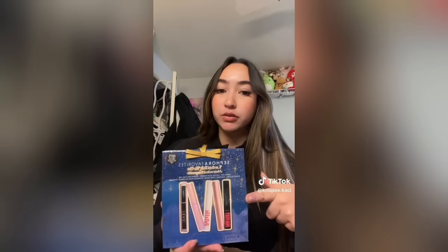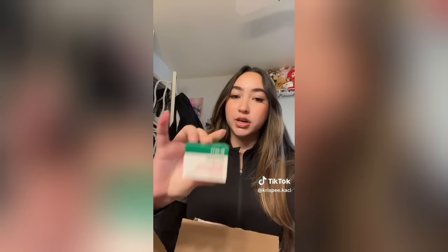It comes with the 5 mini mascaras, and then you get a voucher for a full size one from Sephora Favorites. And then I got a mini of the Kika pair. I don't know how to say it. This is the Dr. Jart color correcting treatment. It's definitely a little small for $30, but I wanted to try it and see if it's good at all.